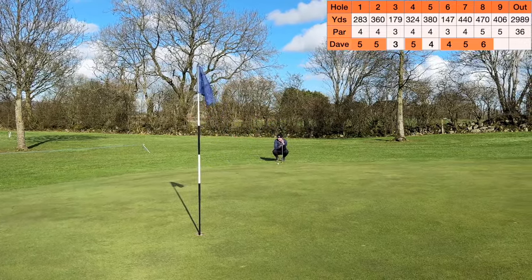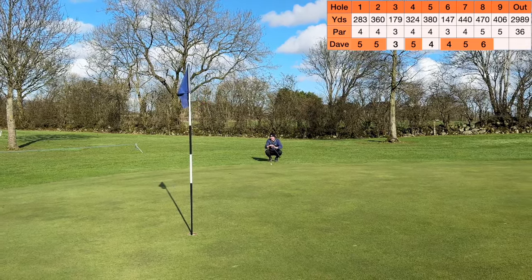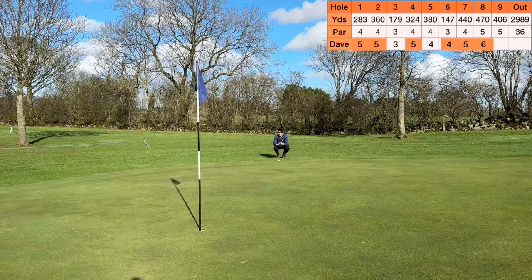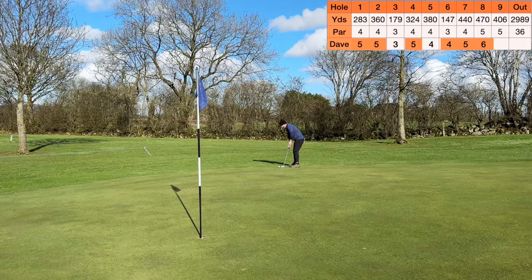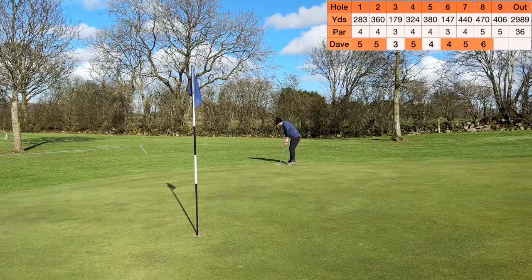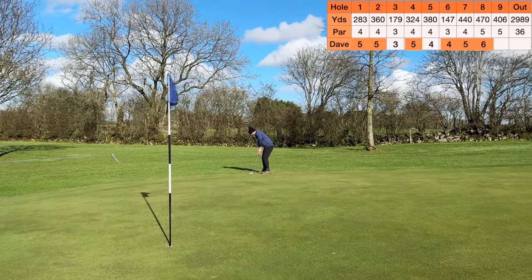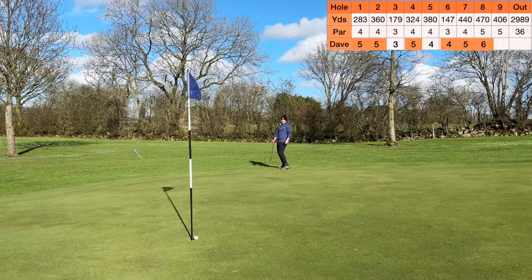Here we have it. This is a very challenging birdie putt. I'm going to have to aim slightly left, which is going to be your right. Hopefully it just rolls. Sloping down to the right quite a lot. Be good, be good, be good. Oh no!